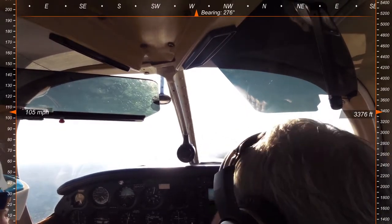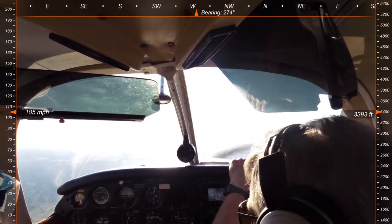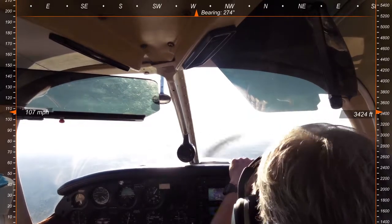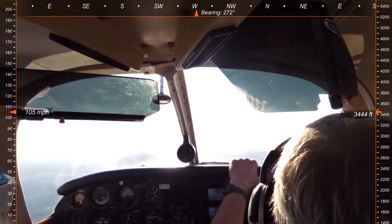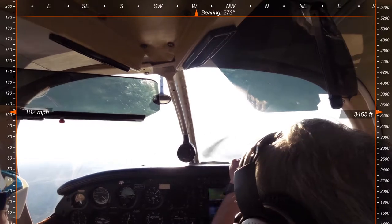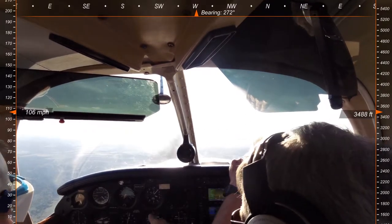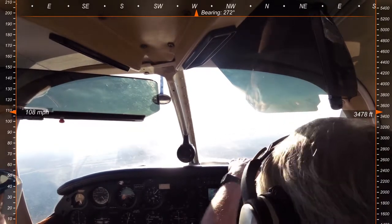Yep, came out of that. Climbing a little bit. They come out now, look at that. They hit the bump, it drops, right out of the draft. Alright, 179 and 10.